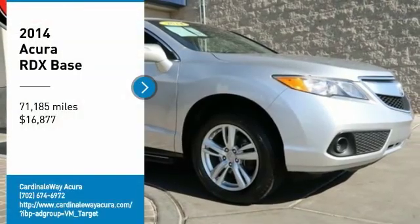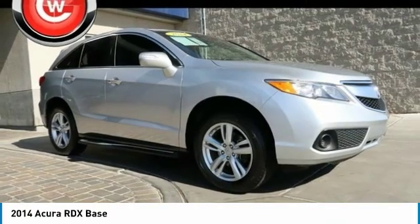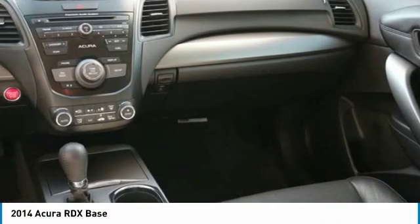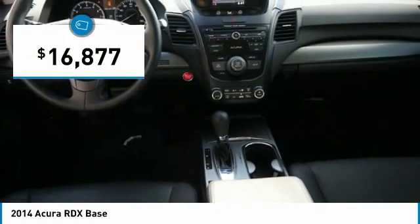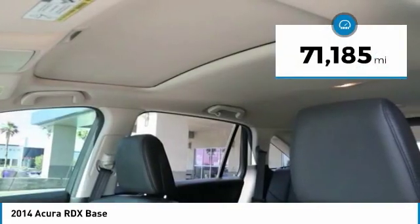Come test drive the 2014 RDX. Viewed as Acura's answer to BMW's sporty X3, the RDX offers a stylish interior, plenty of sport, and a nice amount of utility, and is priced below $20,000. This vehicle has less than 75,000 miles.